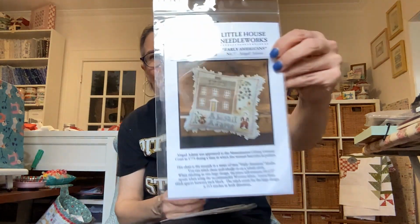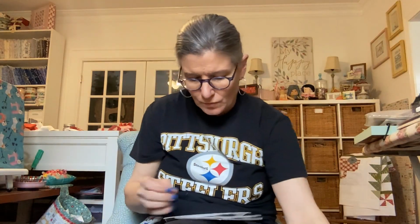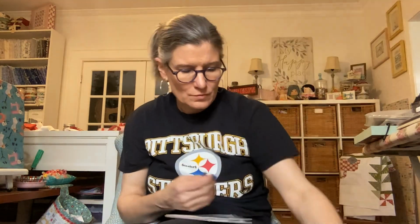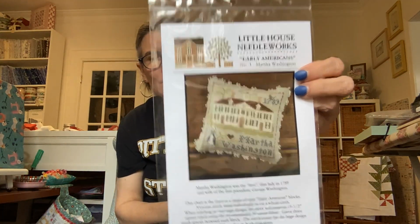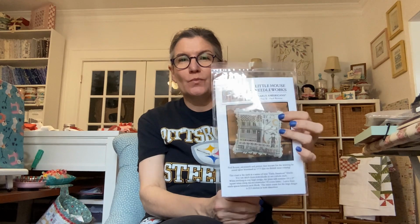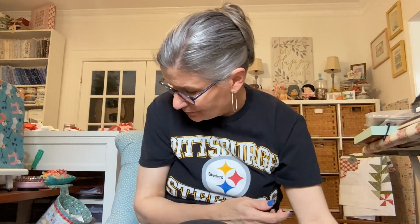And then Little House Needleworks, I got Abigail Adams, number 7. Molly Pitcher, number 9. Martha Washington, number 3. And Paul Revere, number 6. And I had all the rest of them, and I plan to finish it all together as one piece. Just stitch it all together as one piece like Vonna Pfeiffer did, and she gave a free border that you could get from her. So I wanted to stitch them like that.